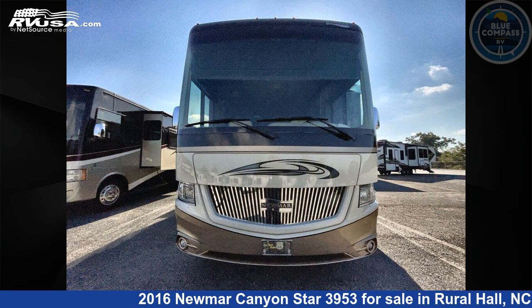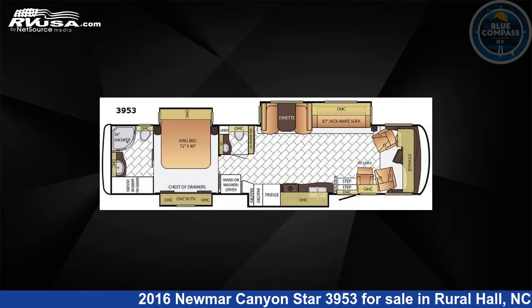This 2016 Newmar Canyon Star 3953 is a Class A RV. It is located in Rural Hall, North Carolina, 27045 and is offered for sale by Blue Compass RV Winston Salem.